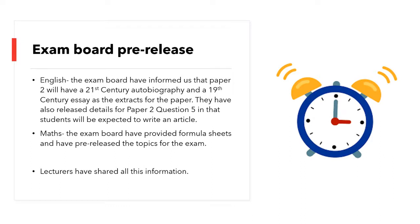They've provided formula sheets for students, but they've also provided pre-released topics for the exams. So the lecturers have got a list of topics that the students will have to revise for and will expect to see the questions coming up in the exam. And the lecturers have shared all this information with students. So although we don't get a lot for English, we get a little bit, and maths, it's definitely helping students to focus on their revision for those particular topics.